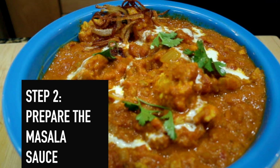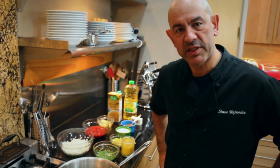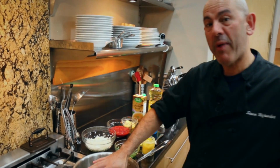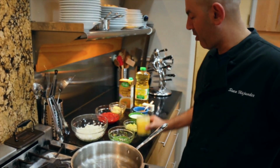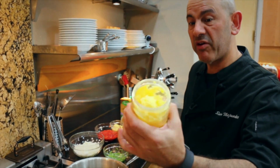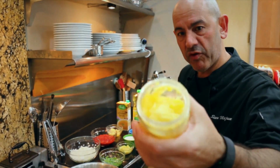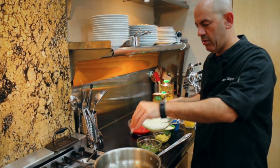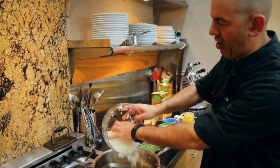We're going to make the masala sauce rich, spicy, and delicious, rather like me, apart from the rich bit. So we're just getting our pan up to heat. Then I am going to throw in some ghee, which is this wonderful clarified butter from India. Very nutty, often made with buffalo milk. So now that we've got that to a good temperature, we're going to put in our onions.